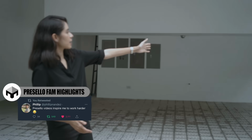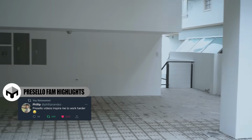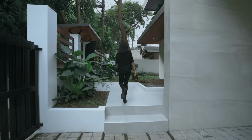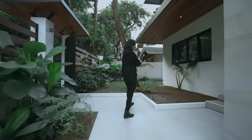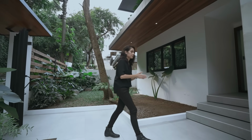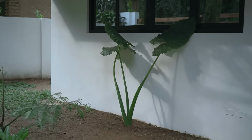Over by the side, you have access to, well, the side, we'll go to that later on. And then over here, we have 2 steps up that lead to your main entrance and your garden. It had just rained quite hard earlier, so medyo maputik pa. So please excuse that, but nonetheless, it is a beautiful looking and landscaped garden.